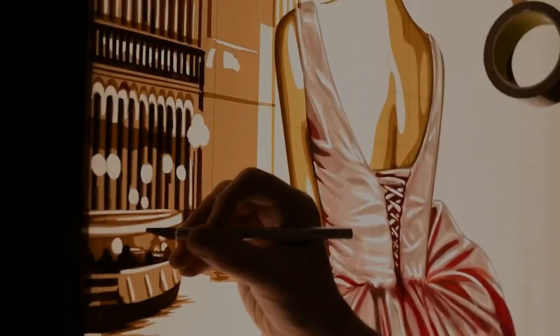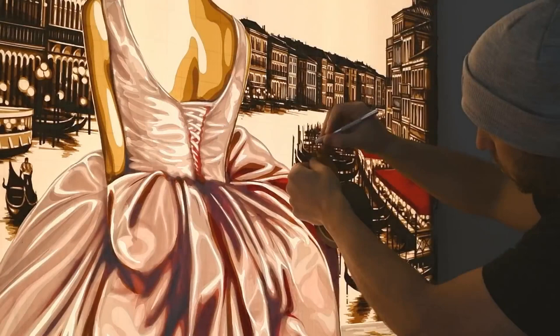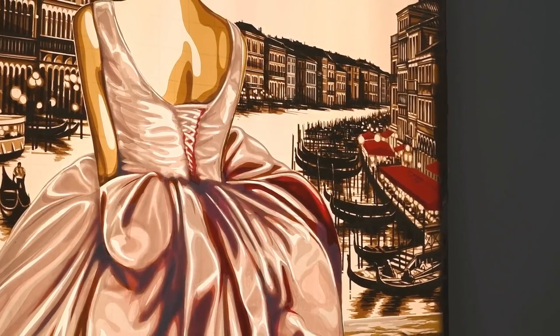Zorn has worked on large-scale tape art projects with festivals like Amsterdam Light Festival in the Netherlands, the Living Arts Festival in Bangkok, Dubai Canvas in Dubai, and the South by Southwest Festival in Austin, Texas.